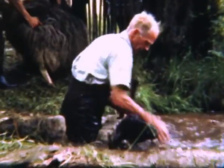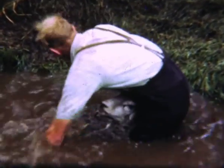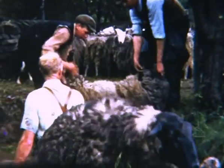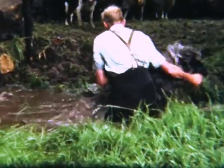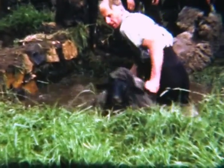Looking at the water, I often wonder how effective it was at actually washing the sheep. You think it'd end up with as much mud in it as when it started, but he obviously thought it was worthwhile. When its fleece is full of water, it's so heavy, poor old sheep had a job to struggle back out of the stream.